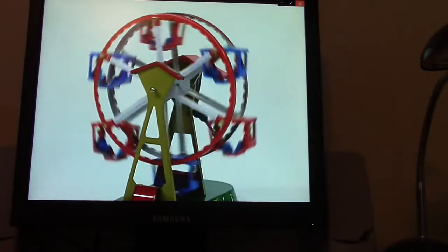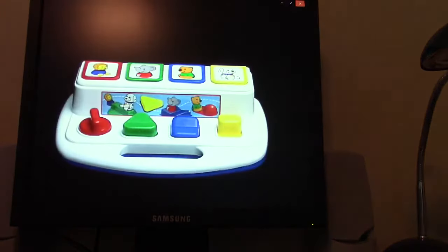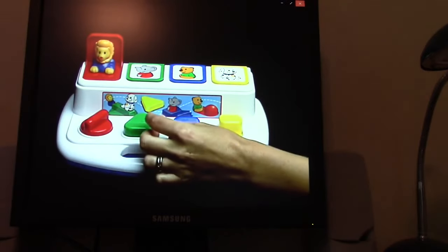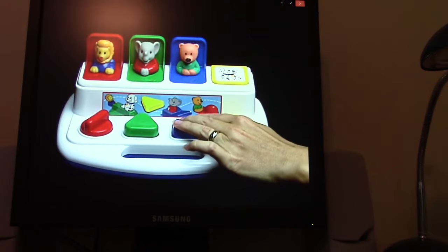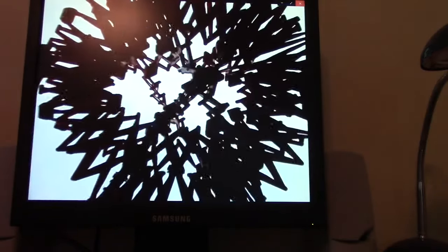And we're back to the Ferris wheel again. It's going slower and slower and slower, and it stopped. I like riding on Ferris wheels too at the carnival. Hey, it's the clowns. One's playing the maracas, and the other is playing the drum. Here's another pop-up toy. With a lion, an elephant, a bear, and a dog. I have a misfit because dogs are pets and the others are wild animals.